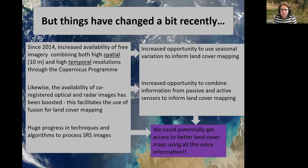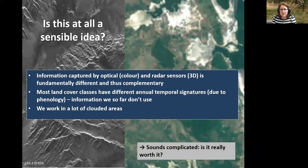So all of this together means that potentially there's quite a good opportunity to access and produce better land cover maps by using all this new technology and all this new information. Now, you may say it's not because something is there that it's a good idea to do it. And so the question is, is it really a good idea to combine all this information, to use all the information to make better maps? What's the rationale to think that it could indeed make better maps?